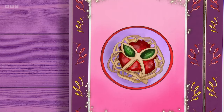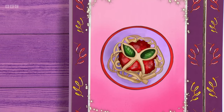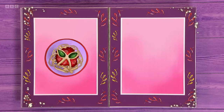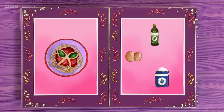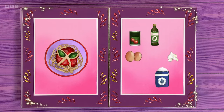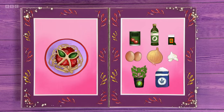Here's the perfect recipe, Jen. Twirly ribbons. It's full of twirliness and has a bow on top. Wow, Georgina's going to love it. Can you read out the ingredients, Small? Of course. For the pasta ribbons, we need plain flour and 2 eggs. No problem there, Small. We've got those. And for the sauce, we need olive oil, garlic, a tin of tomatoes, oregano, basil leaves, and an onion.